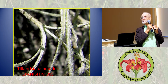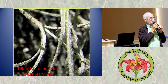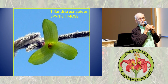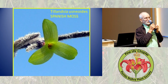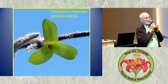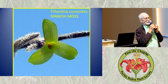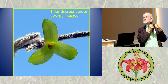And now this one you probably recognize as the Spanish moss. Everyone will know that. But have you seen the flower of Spanish moss? A lot of people didn't know that it blooms, but it gets this little yellow flower. It's less than an inch long, and maybe about a half inch in diameter. And so it has this nice little flower that blooms in April. So sometime when you're out there in April, pull down a stem and take a look, and you might well see the flower. And it does develop a seed.